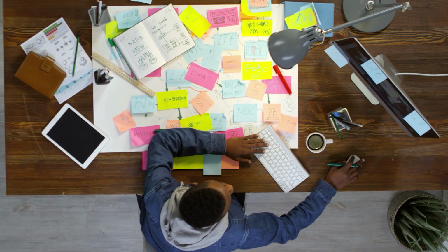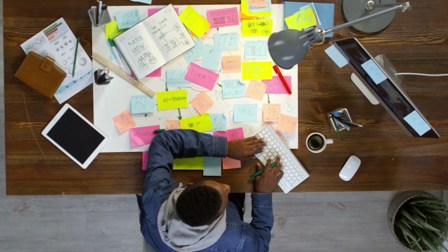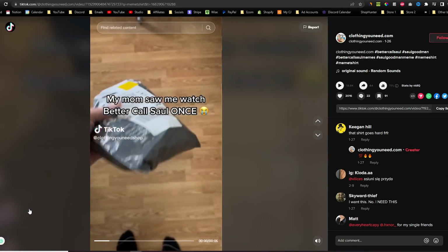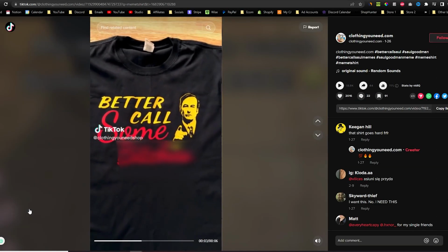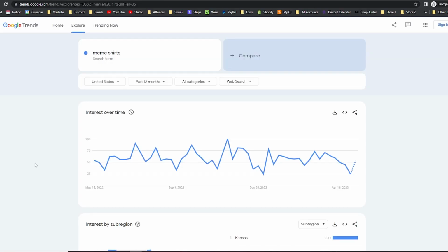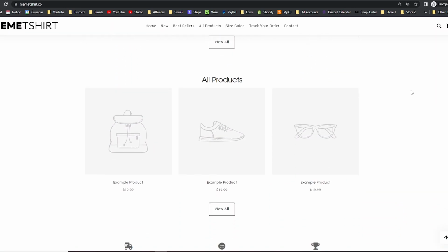Day 1. The first day I started researching which niche I should pick, and while scrolling on TikTok for print on demand, I found some meme t-shirts and thought it could be fun to make some memes myself. So I double-checked on Google Trends and it showed a stable curve. So I went ahead and made my Shopify store.